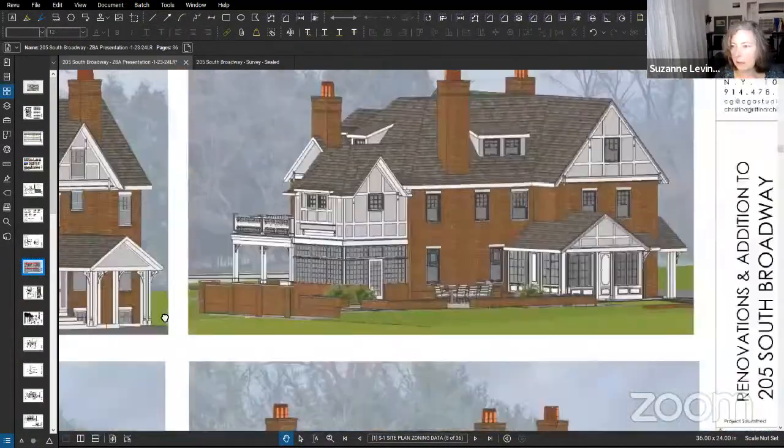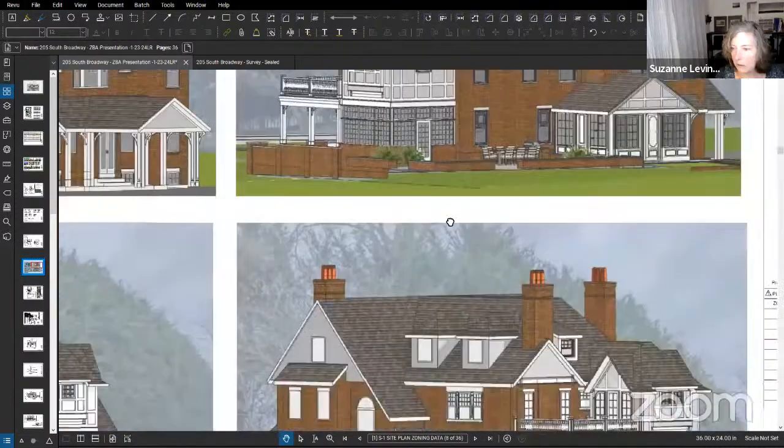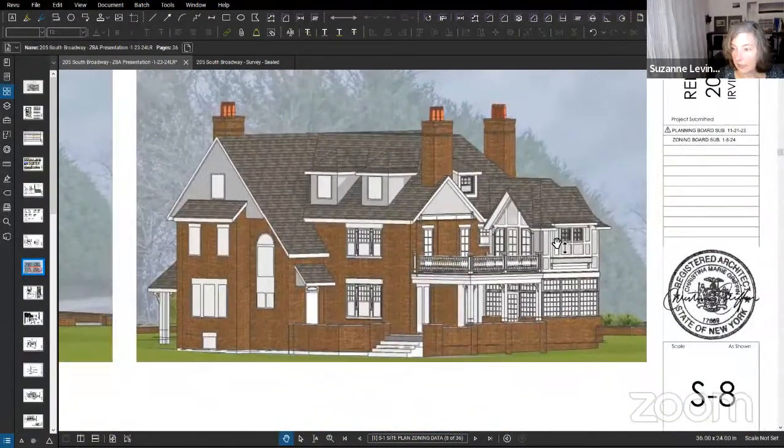I think we can see it a little better here. And this is the second floor addition above this existing sunroom. And this is that mudroom addition. This is the side of the second floor addition that links to the existing roof deck. And we'll be replacing this railing with a more traditional one, with turned balusters and detailing that ties into the house.